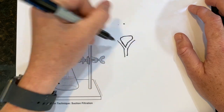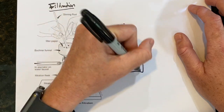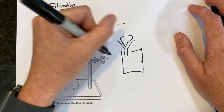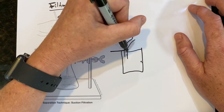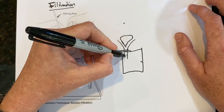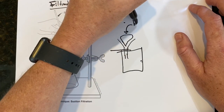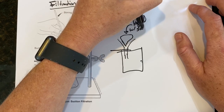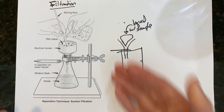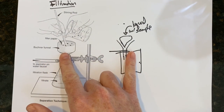In this particular setup, you can have this run either directly into a beaker. This is a really simple setup. Or you can maybe even have a glass arm, like over here, come out and hold the filter. And you simply pour your liquid containing the sample through, and just let gravity do its job and you'll end up with a sample in here. So those are two methods.